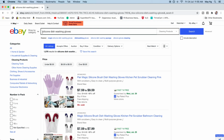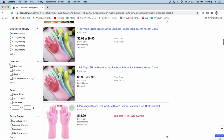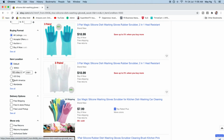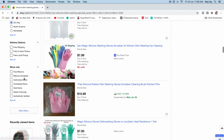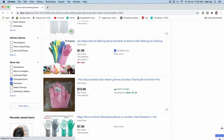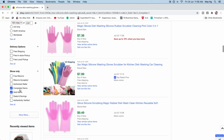After you key in the product on the search bar, I will do a little filter and tick condition new. Also, because I'm only selling this product in the US, I will tick US only. And I want to check the past transactions, so I will tick the sold items. Once I tick the sold items, the completed items will be automatically ticked as well.